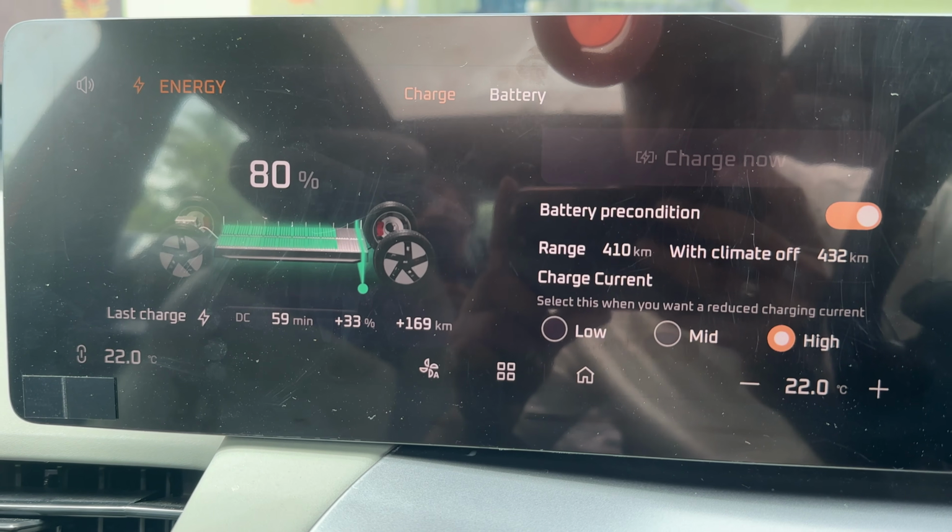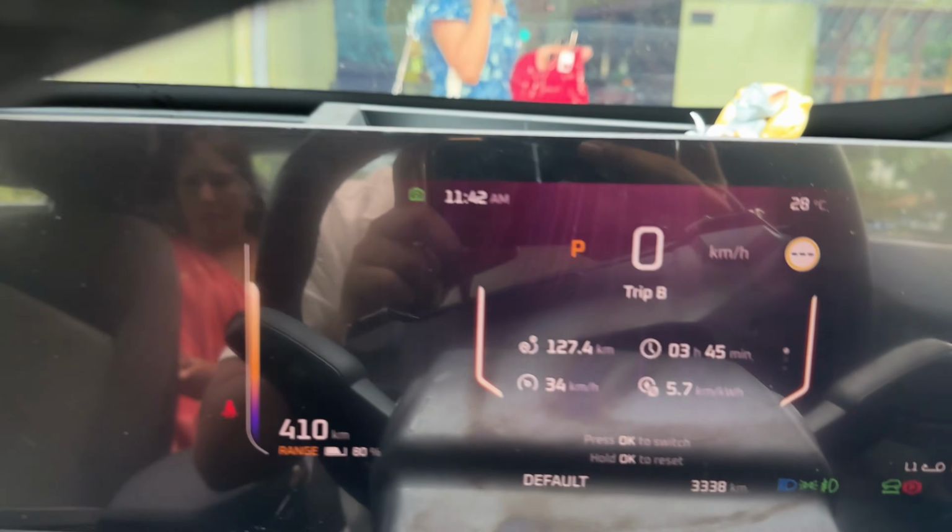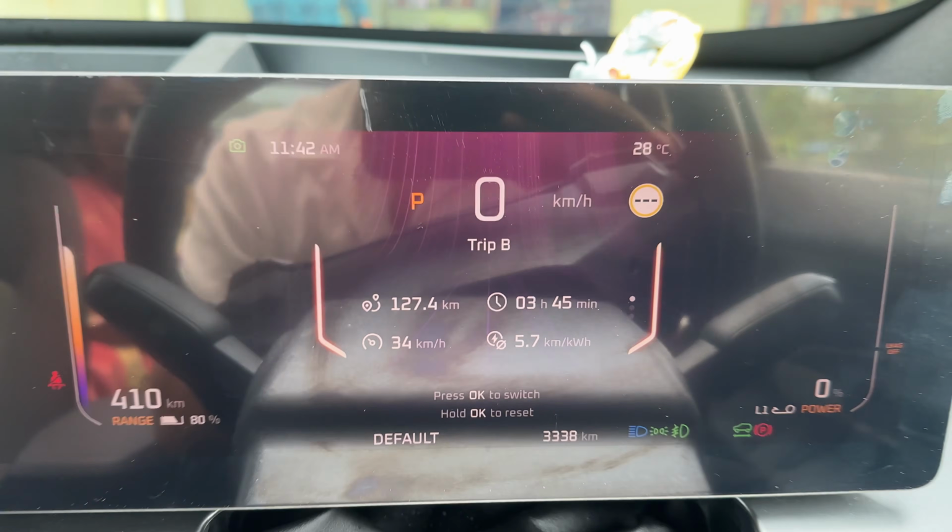Navigating these narrow streets is where a silent, smooth EV feels amazing. No noise, no vibration. It's just so peaceful. We are starting to the temple now and we have a charge of 80% left. We covered 127 kilometers yesterday.